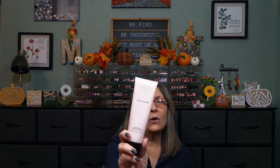So I use that. And I'm trying to think where I got this from. I don't know if this was maybe BoxyCharm by IPSY, or if this was FabFitFun. I honestly don't remember. Laura Mercier Balancing Foaming Cleanser. This is so nice. A little expensive, but this is a little bit more affordable, bigger. But I do like this a lot, the Laura Mercier one. So a little bit higher end there.